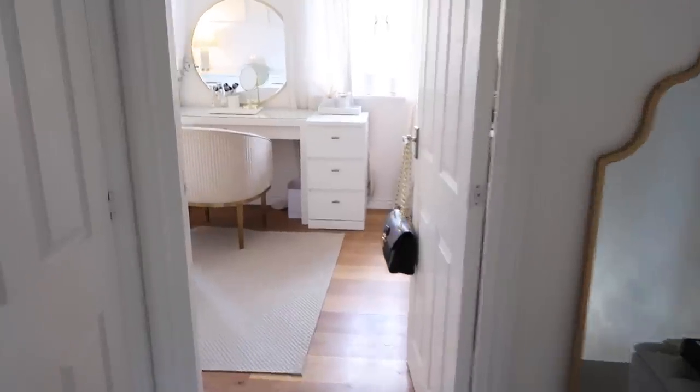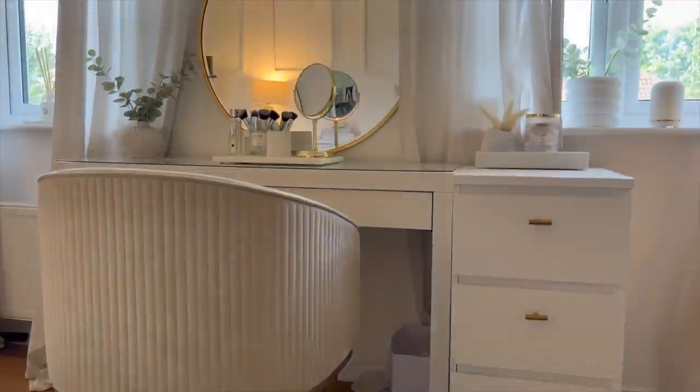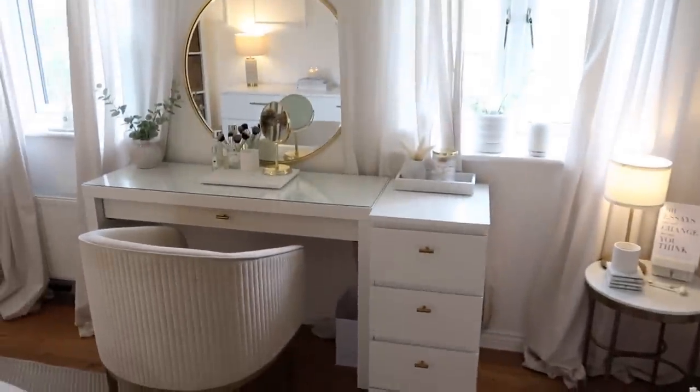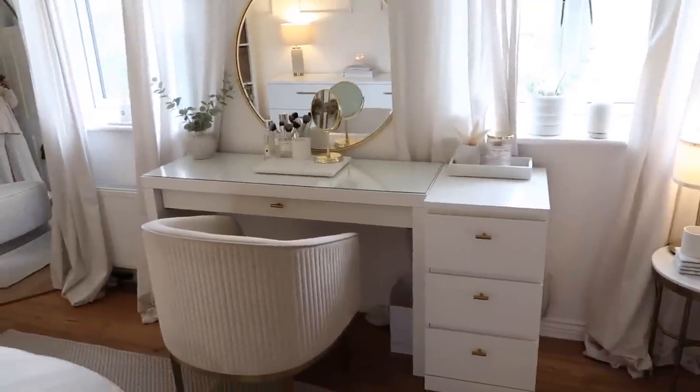So let's go into my beauty room, which is one of my favorite rooms in the house. This is probably the room I spend most of my time in. Hello. Because I get ready in here, I film in here, I relax in here. It's just a room for like everything. So yeah, as you walk in, this is what you see.